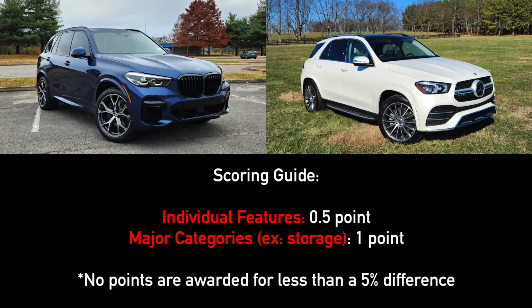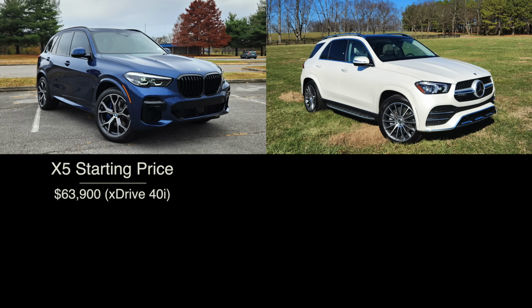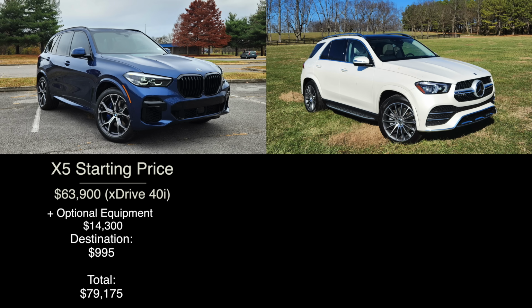Now, even though money probably isn't the main consideration for those shopping between these two, we will start off by breaking down the pricing. Beginning with the BMW X5, we have the xDrive 40i model, which is the mainstream version most people pick. As German automakers are known for, there are still tons of a la carte options you can pick, so that makes for an additional $14,300 including destination. The total is just over $79,000.